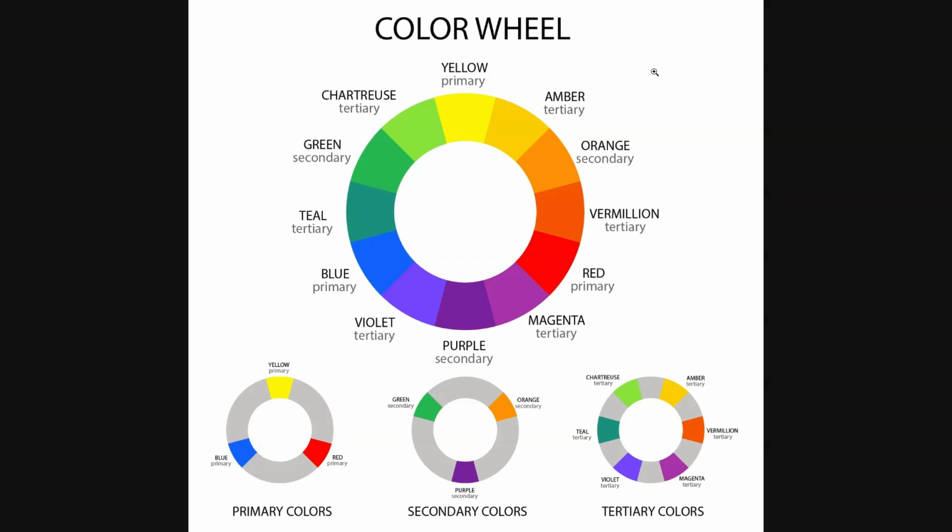Then you have split complementary. So this technique is a variation of complementary colors. This technique includes 3 colors. So you have one base color and the 2 colors that are adjacent to its complement. So you've got the base color purple and you've got the 2 adjacent colors as well. These make up split complementary.